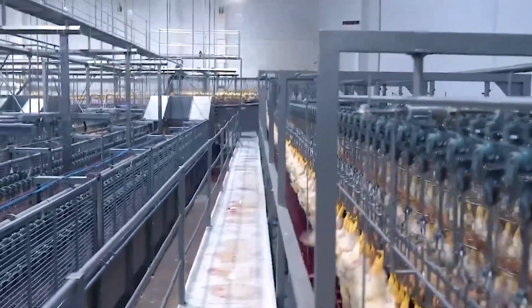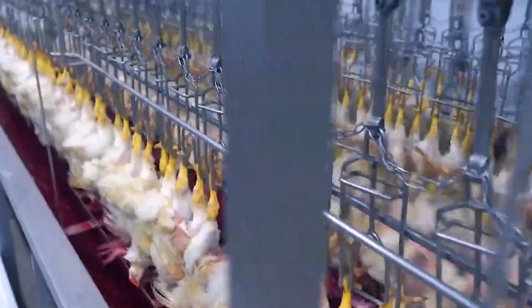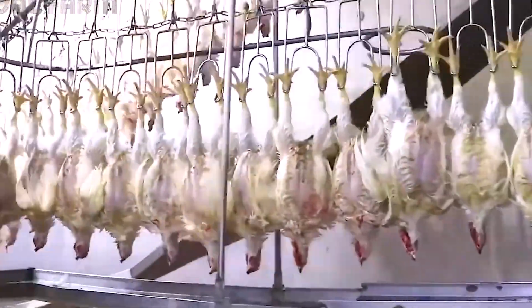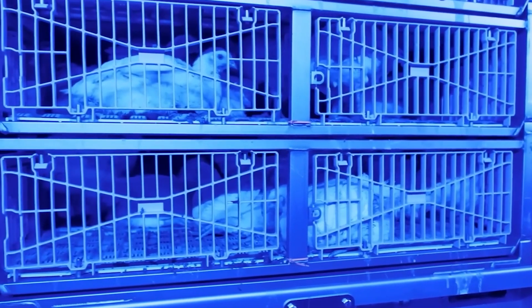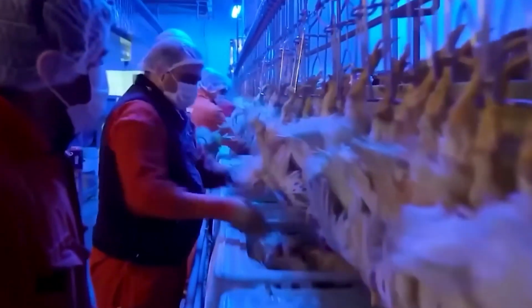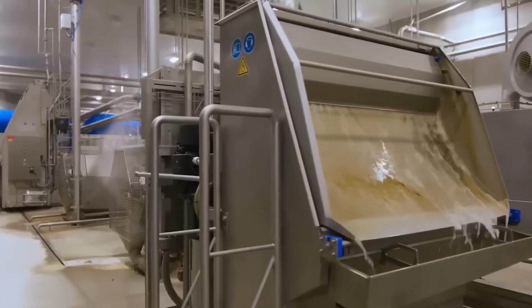Then we transition to the point that sparks everyone's curiosity. Inside the processing plant. This is where mass production transforms living animals into the raw chicken pieces that eventually end up in your local KFC. The birds arrive on trucks, sometimes overnight, to massive facilities designed like assembly lines. Upon arrival, each truck is unloaded, and the chickens are placed onto conveyor belts where they are quickly and reportedly painlessly put to sleep before slaughter.